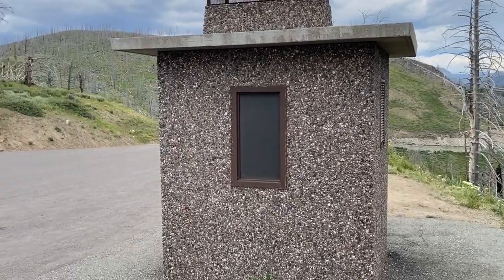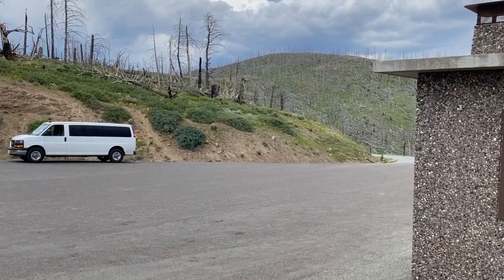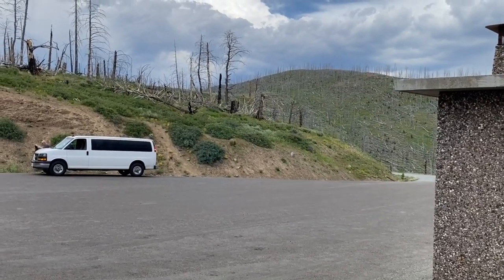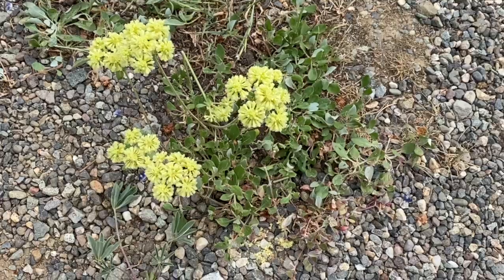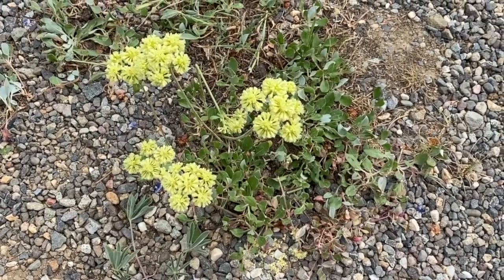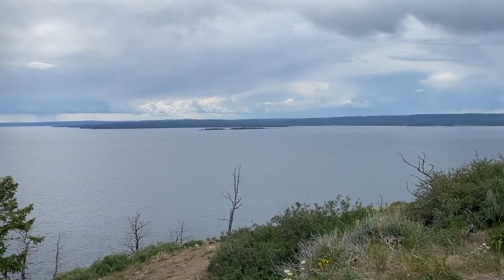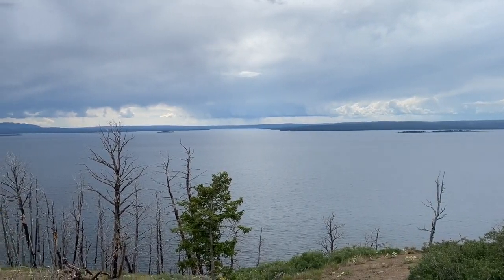I'll swing around past the bathroom here, and I have to ask a ranger why this has happened. Dead trees at Yellowstone are the result of fire and insects, among other things. This is the Lake Butte Overlook, by the way. Well, you can also see some of the islands here in Yellowstone Lake.